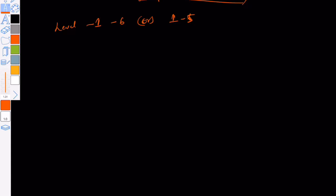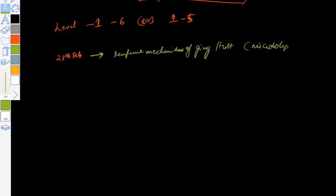Once we are done with that, the next level is 28th February. The plan is to start with the basics of perio, that is the defense mechanism, again the defense mechanism of the gingiva and host response. A part of this will be covered in your microbiology immunity. So try to be more focused, and try to cover as much as you can.